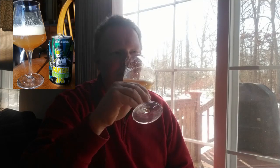Like I said, the bitterness is a pronounced bitterness. The aftertaste leaves you with the apricot, tropical fruit. And you're left with a lighter malt, like that light toast type of character to it. But really good, guys. I'm actually enjoying this one.